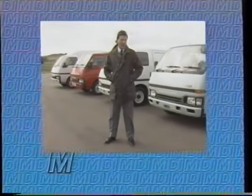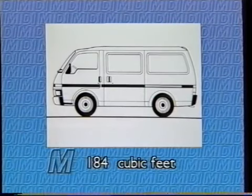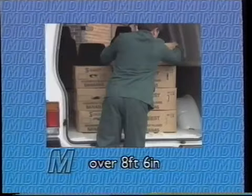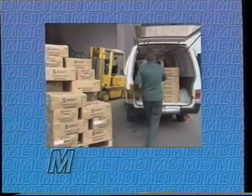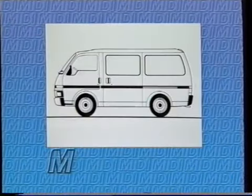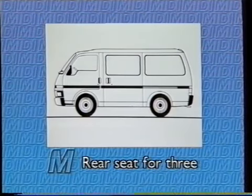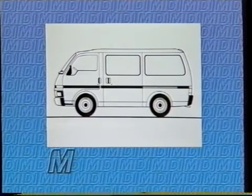Let's look at each model a little more closely. Short wheelbase vans have a body volume of 184 cubic feet. That's 5.2 cubic meters. Deck over 8.5 feet long, 2.62 meters. Carrying capacities vary according to engines, but are always in excess of 1 ton. The window van is identical in size and capacity and can be supplied with or without an additional rear seat for 3 people. This model is a perfect starting point for special bodywork conversions.